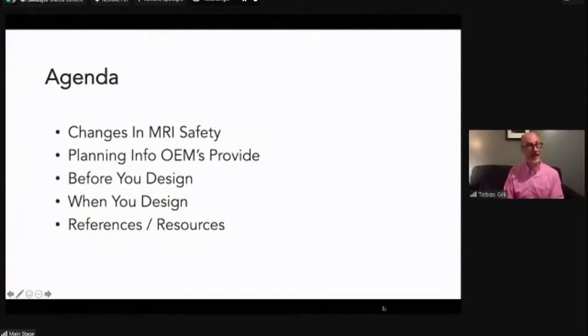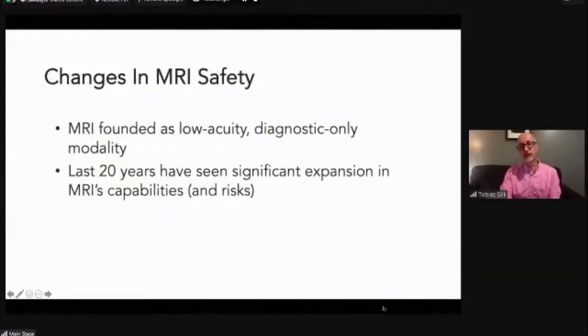And then at the end, I'm going to give you a number of different resources that are available to you that you may find helpful if and when you find yourself in a situation where you're getting new MRI equipment, where you have capital dollars to renovate or modify MRI facilities. So first, changes with respect to MRI safety.